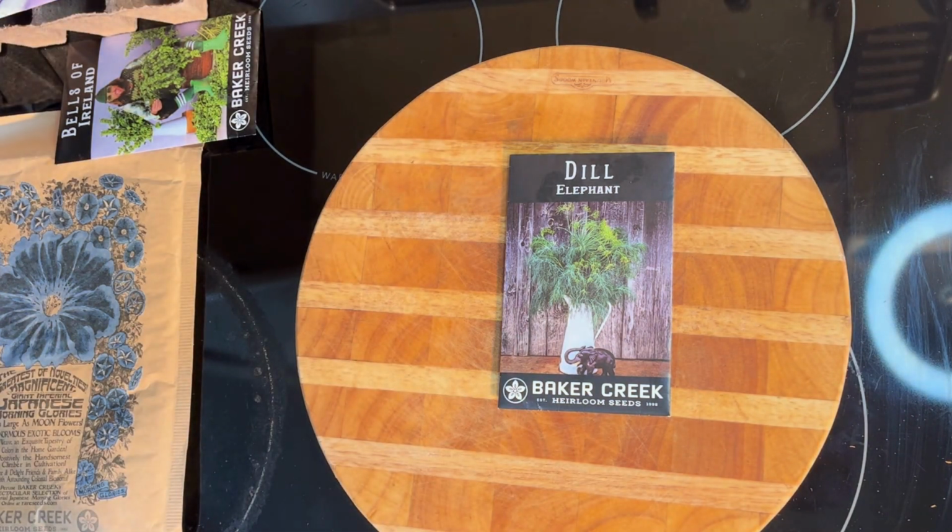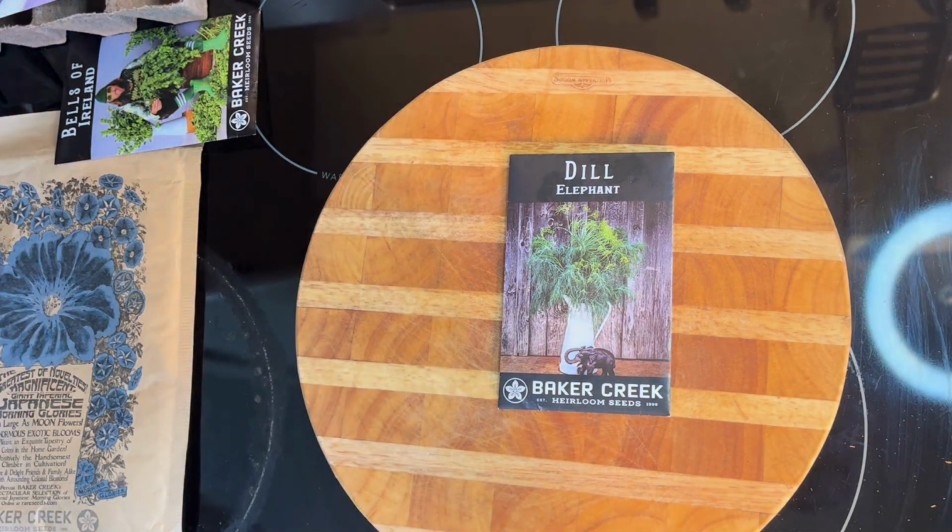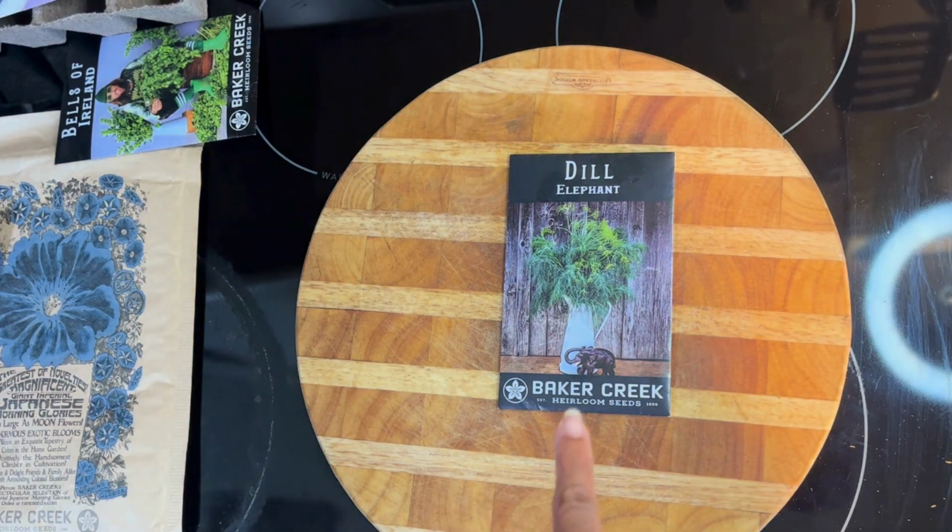One of the cool things about elephant dill is that it is a critical host for the black swallowtail butterfly caterpillar. When I planted these a couple years back, I had the caterpillars in my yard. I'm going to have to pull that video up and show it to you. It is a beautiful caterpillar. It will eat a whole lot of it, but it'll leave a lot of it for you to eat as well.